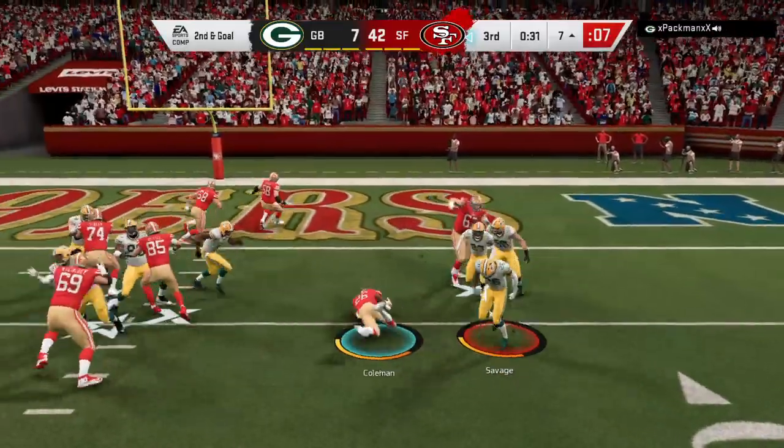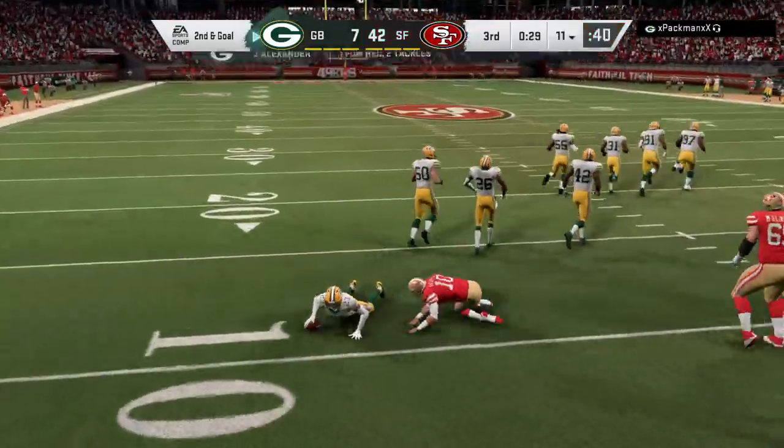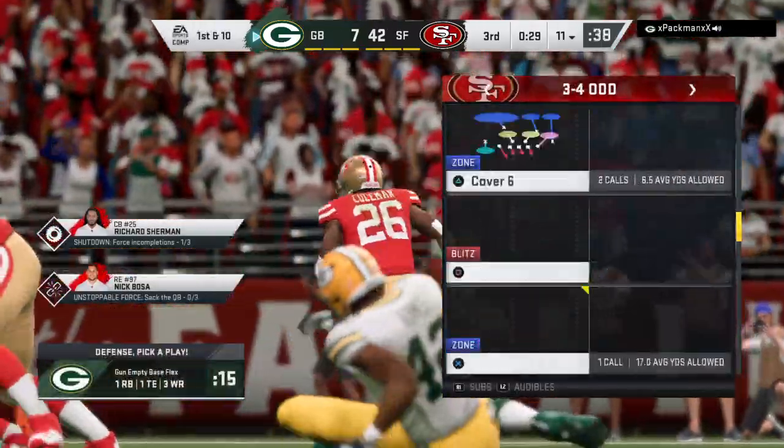Garoppolo going to hand this one to Coleman. Coleman lost it, and the Packers pick it up. Past the 10 to the 11. At least you made the play, though. Return stops.